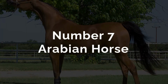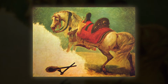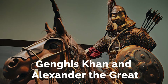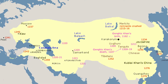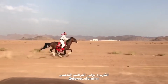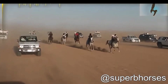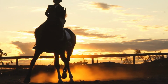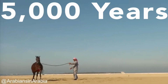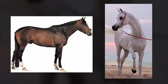At number 7 is the Arabian horse. The Arabian may well be the oldest of the domesticated horse breeds due to its origins in the Middle East and Eurasia. It's quite likely that historical figures like Genghis Khan and Alexander the Great may have used the Arabian as their horse of choice in their efforts to establish empires across Europe. They're very adaptable horses and can be used for a variety of uses such as trail riding, endurance, and just plain pleasure riding. Given how far back this particular horse breed can be traced, it's highly likely that the Arabian is the basis for many of the other breeds that humans have adapted over the past 5,000 years or so. Though not as fast as the Thoroughbred or American Quarter Horse, it is still up amongst the fastest you can find.